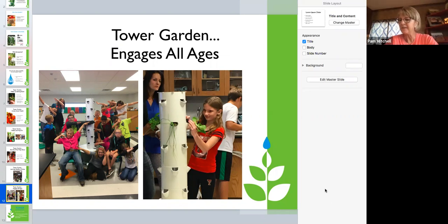And as far as I know, the teacher who took over for me when I retired, I showed her all about the tower garden, and I think she planted it last year. I don't know how things are going as far as school is so different this year for everybody. Our kids in Texas, most of them are going to school every day, so maybe they've got their garden going. I hope they have. I haven't kept up with that.